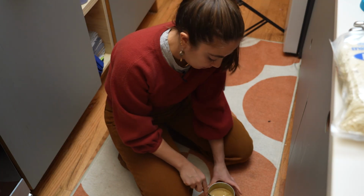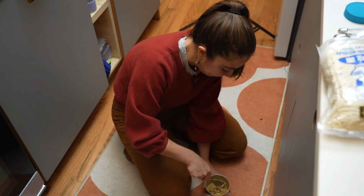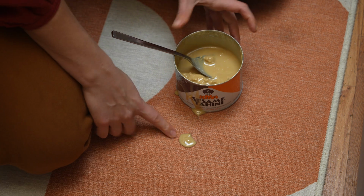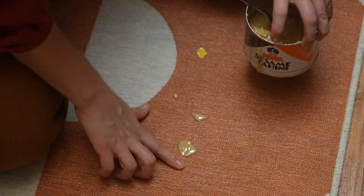While mixing tahini is a struggle, I just feel like my counters are a little too tall for me. It's still tough. Like I want it to be smooth. It spilled. Oh no! Oh no, I'm spilling everywhere. Oh God. I ultimately think that struggle was worth it to get to this end product.